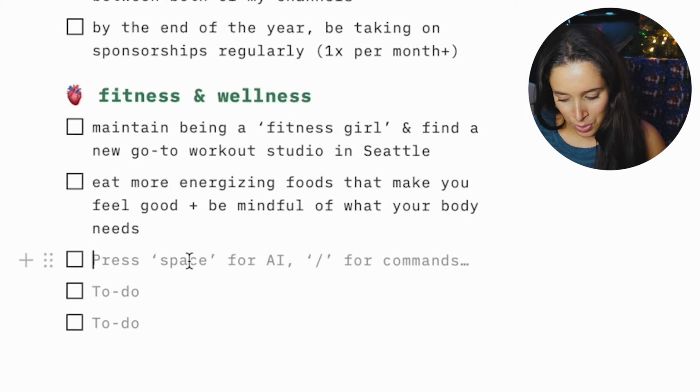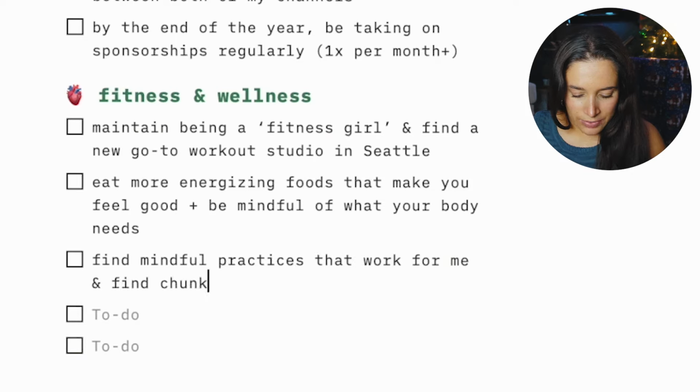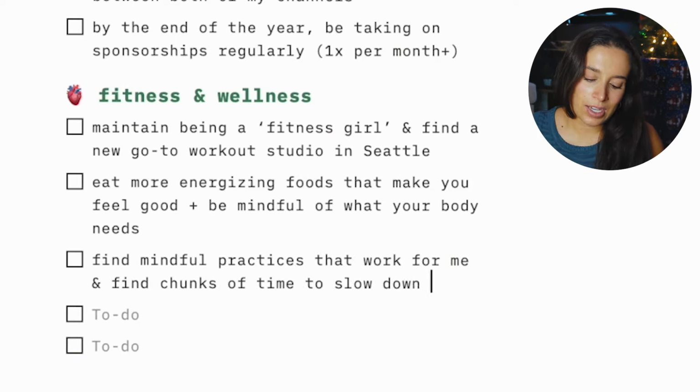So I was like, how can I set some sort of goal around mindfulness without it feeling like a chore, and without expecting myself to do something that I know I just don't have the motivation to do? So what I decided to do for the goal is find mindful practices that work for me and find chunks of time to slow down and unplug. I love the way that I'm wording that because it allows a lot of flexibility and allows me to really explore and find what my definition of mindfulness looks like.